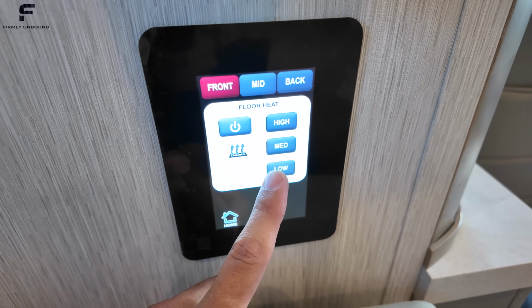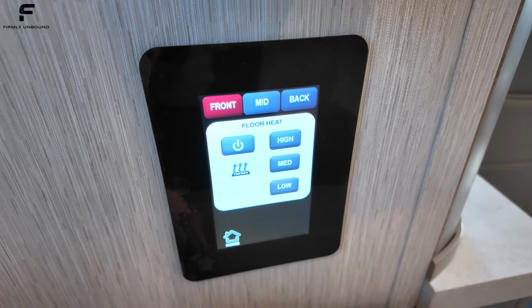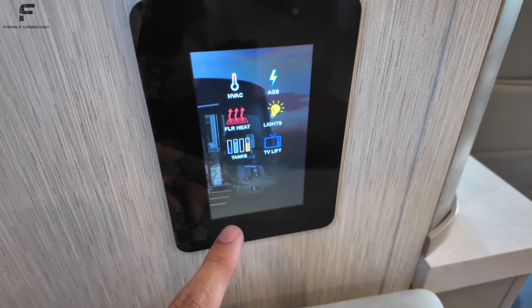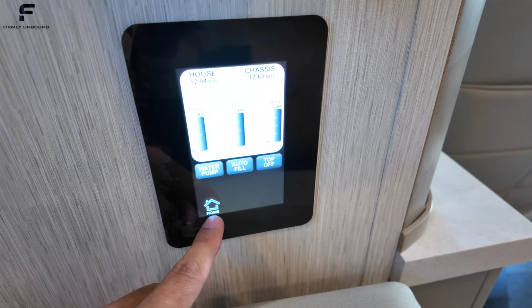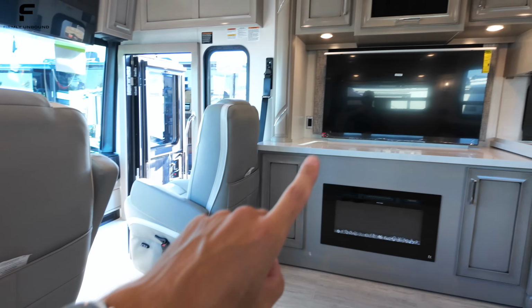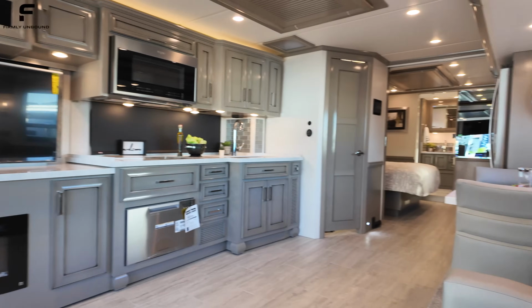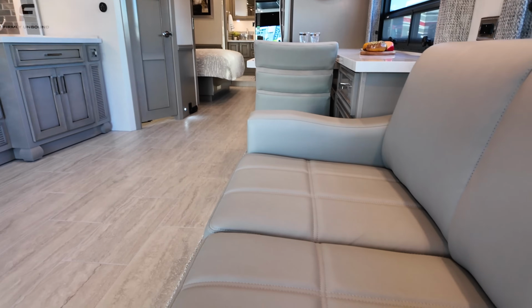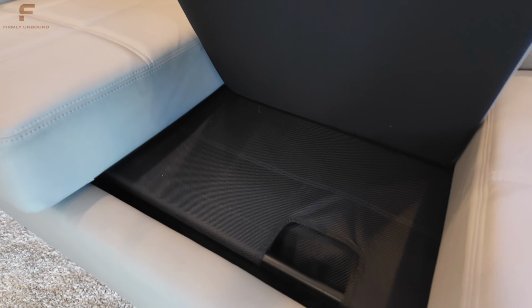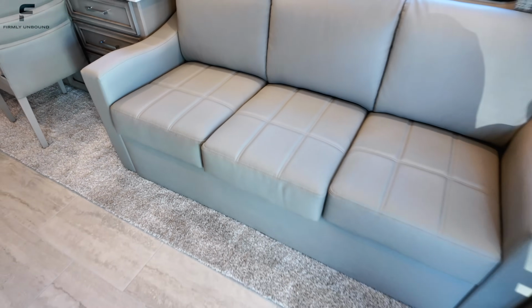You can see independent zones here, how high the intensity is with the independent zones right there for the front, mid, and back. So pretty neat with that. You see your tank levels here, and then you have your TV lift controls, so you can move this TV up and down as there is a window behind that TV. Pretty soft furniture. The leather on here feels really nice as well, but definitely pretty soft cushions. And then these cushions, they actually remove out of here, and you can see this is a pull-out bed underneath there. So it will have the pull-out bed for additional sleeping right here.